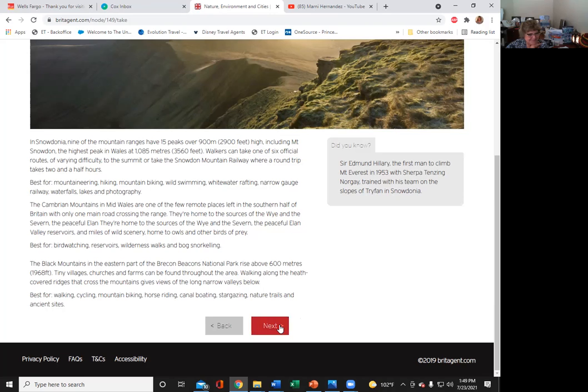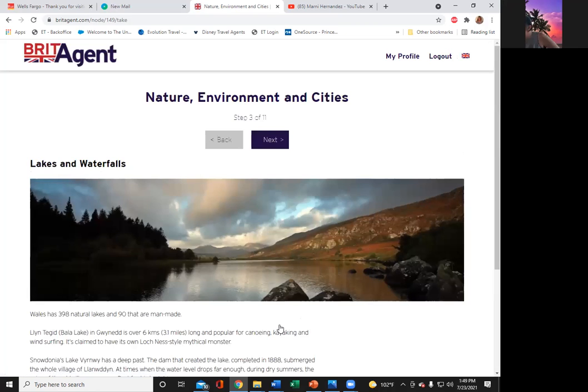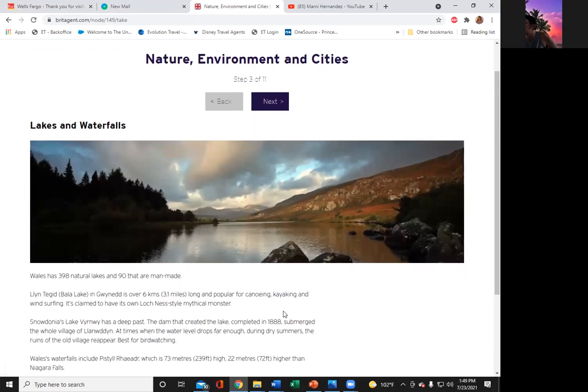Did you know Sir Edmund Hillary, the first man to climb Mount Everest in 1953 with Sherpa Tenzing Norgay, trained with his team on the slopes of Tryfan in Snowdonia?